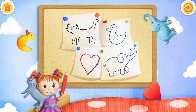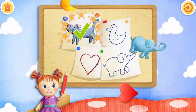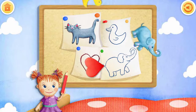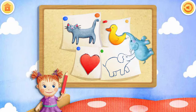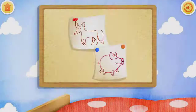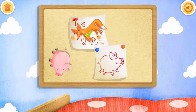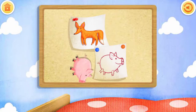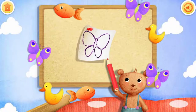Catch the flying shapes and match them with their drawings. Cat. Heart. Duck. Elephant. Catch the flying shapes and match them with their drawings. Fox. Pig. Look, Teddy drew a butterfly.